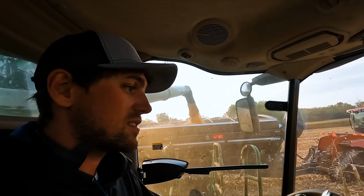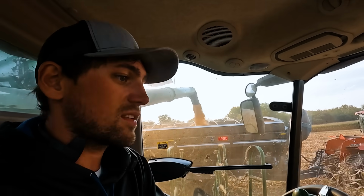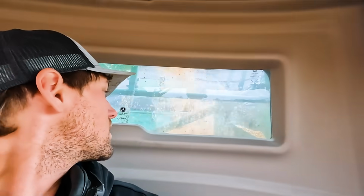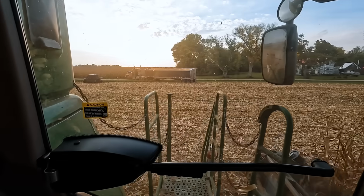And with that being said, this variety is not yielding as good as the last ones either. I will say though, it's a better, cleaner sample. Like, no cobs in it. Pioneer for the win. No cobs in the tank. Oh boy.